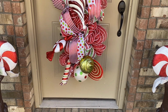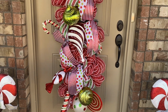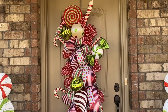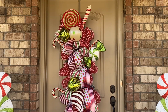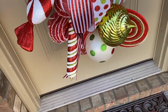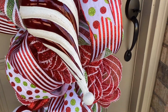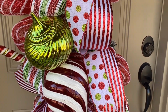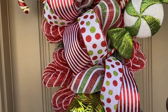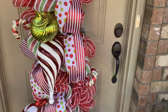I wanted to go for a dramatic effect, so I took a 9-foot garland and folded it in half to create a 4.5-foot garland swag for my front door. With the whimsical vibe in mind, I created this fun and exciting Candyland design with the plaid on various patterns and shapes. I knew that it would be the perfect greeting for this holiday season. I love the different pinstripes and polka dots and candy pieces in the swag. It is just so fun and exciting.